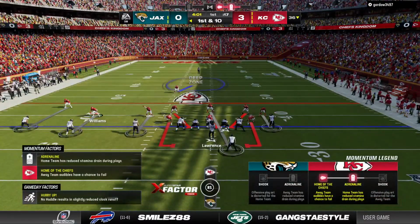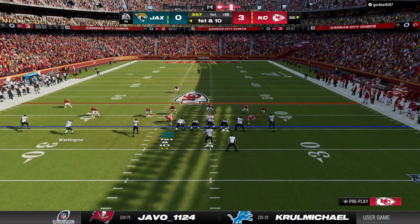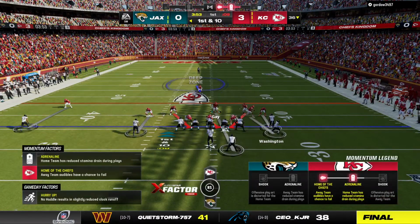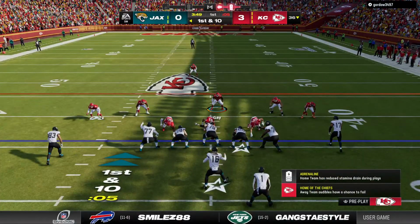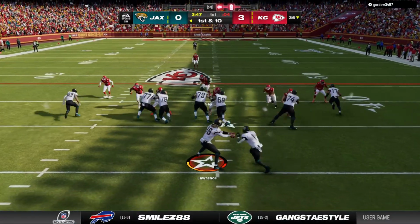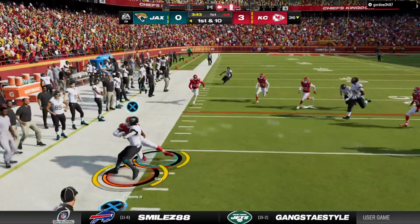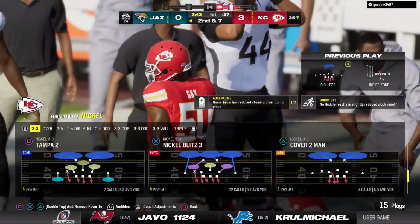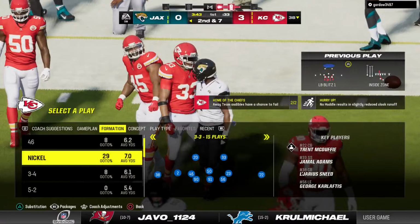So from the 36 now, 1st and 10. In motion right here, Washington. On 1st and 10, it's Etienne. And he gets this up across the 35 before he's out of bounds. Give him 3 on 1st down. It'll set up a 2nd and 7.